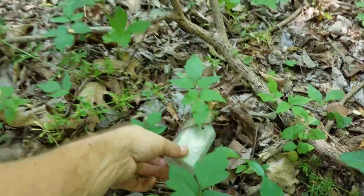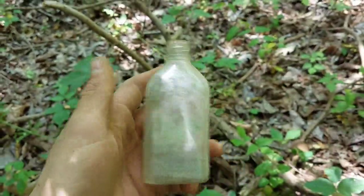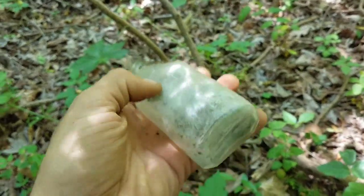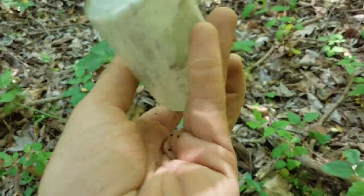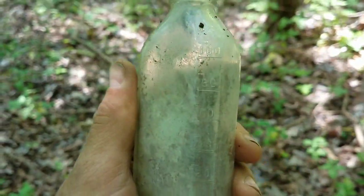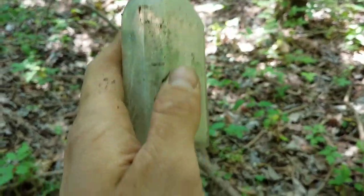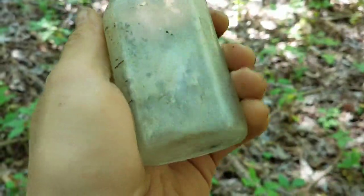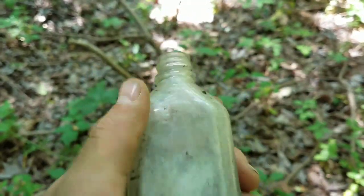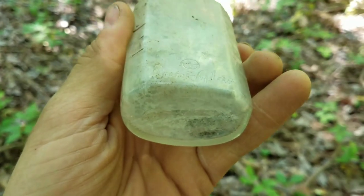Got a bottle here. And it's complete too. It doesn't have the top, which it looks like it's a screw top, so I'm not sure how old it would be. But I'm gonna clean it up, and hopefully it'll turn out nice. And it's actually got some measurements on there. 20, 40, 60, 80. I don't know if it's some kind of medicine bottle or I can't quite read. It's like 3 IV, I'm not sure, and it's got a name on there, but it's kind of hard to make out.